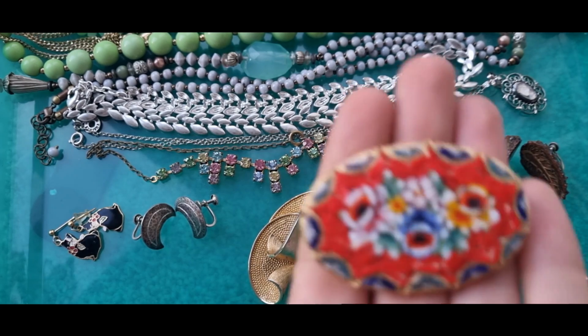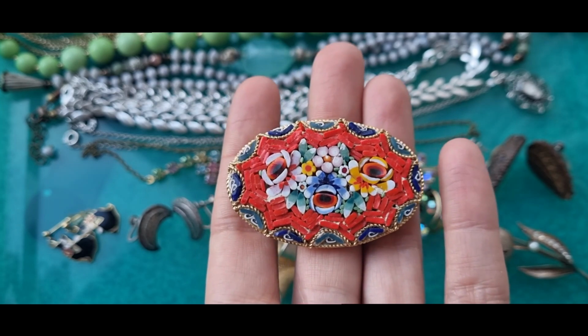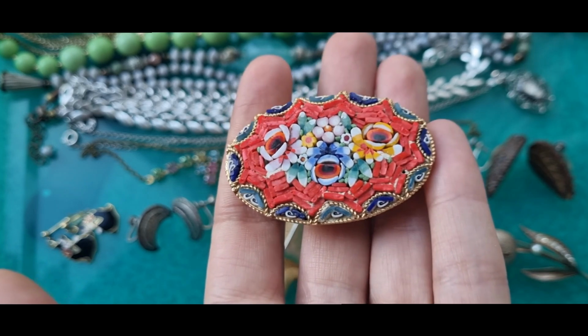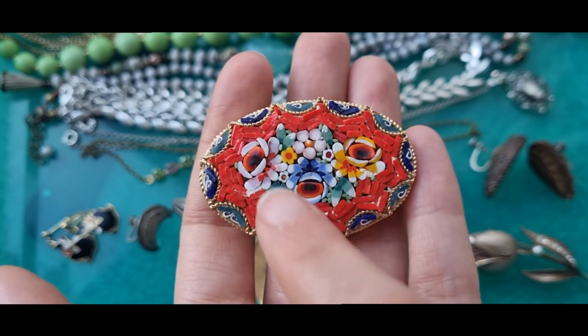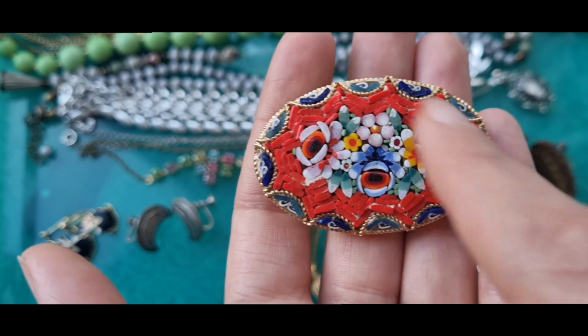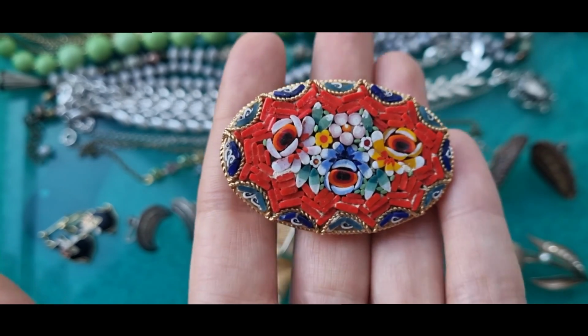And speaking of flowers and bouquets, I found my second micro mosaic brooch for my collection. And the first one is smaller and has just one flower, but very similar, sort of red, pink, rose with like a red background and blue on the outside.